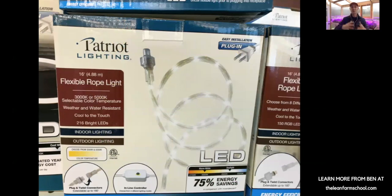There are flexible rope lights and, like I said, tapes. There are all kinds of configurations. That's what's so exciting about the market, the creative uses for these products.